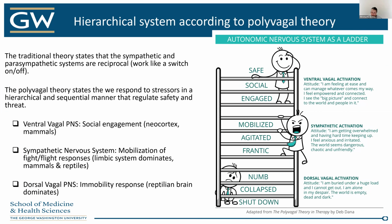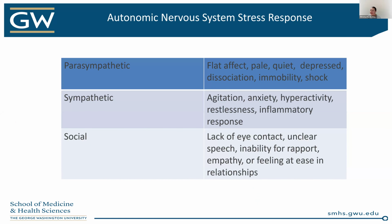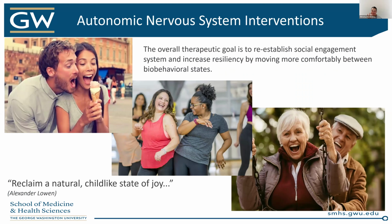So, according to the polyvagal theory, that simple first diagram looks a little more complex. And I'm not going to go into details here, but as you see, there are different states that we go through on this ladder, three states, throughout the day, throughout the week. And the goal of interventions is really to help us move through those states and not get stuck. That's what I started with. So this is the autonomic nervous system interventions. The goal is to reestablish social engagement, increase resiliency by moving comfortably between all the states, right?